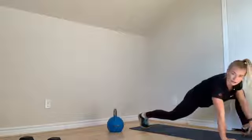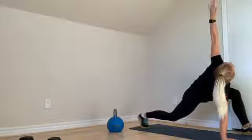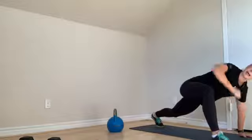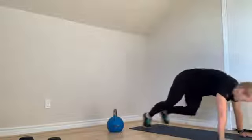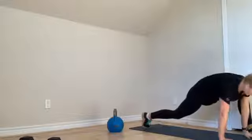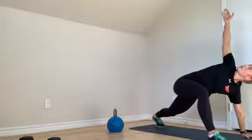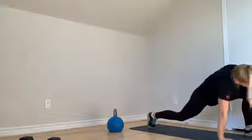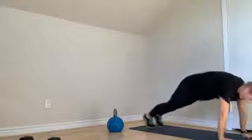So left foot, left hand, open up towards that knee, look up towards your hand. Good, hand back down, foot back, we're going to do the right side. Good, hand back down, foot back, left side. Good, hand back down, foot back. We're going to do each side just once more, all right? So pausing for a second or two at the top. Hand back down, foot back, last side. Good, hand back down, foot back.